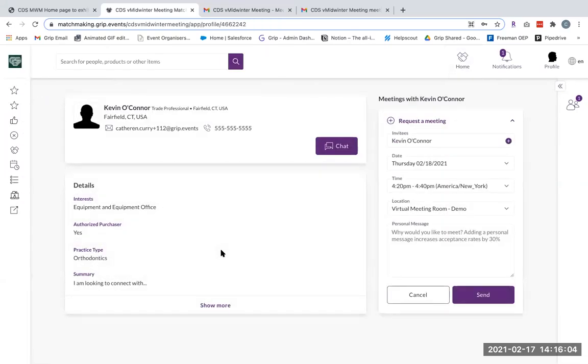I will show you, if I click on view profile, this is a sample of what a profile can look like in the platform. You notice the individual's name, and who they are: are they a trade professional? Are they a team member? Are they a dentist or an exhibitor representative? You'll see that tag there. You'll see where they're from.